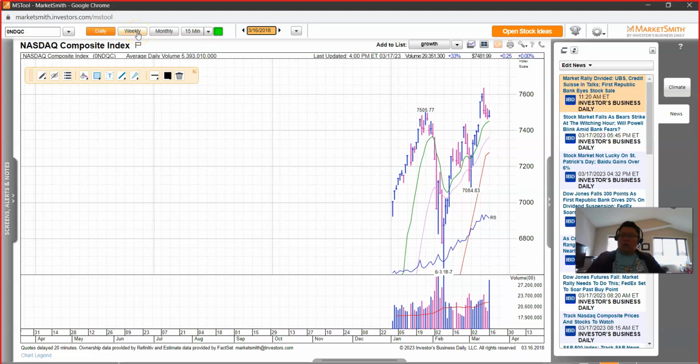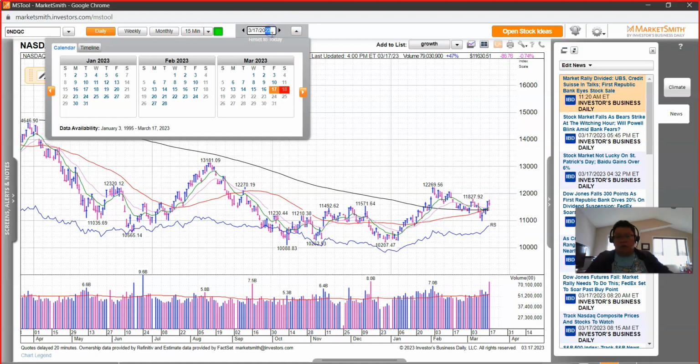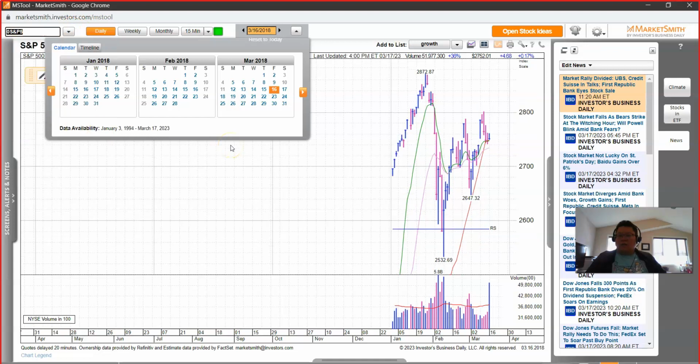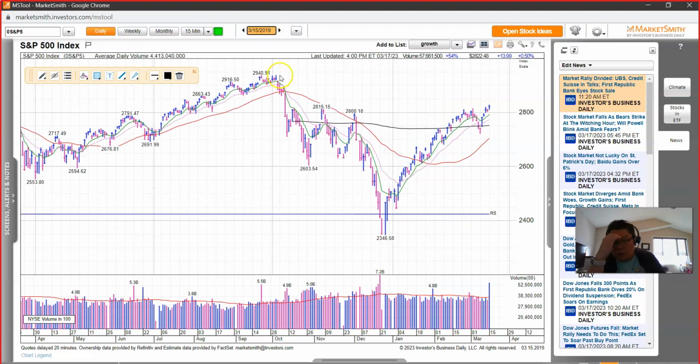Why is this not working? What am I doing wrong? Hold on a second. Yeah, this is not working. What's happening? Let me reset again. Something weird is happening. Okay. Go to 18. Huh. Okay, let me try S&P. There might be some problems because Market Smith did an upgrade yesterday. Anyhow, let me go to 19. It's not that long though. Okay, now this one's working. I don't know why that one doesn't work.